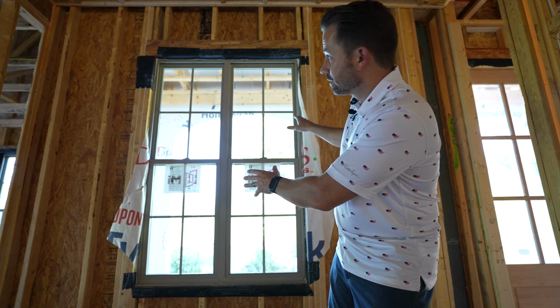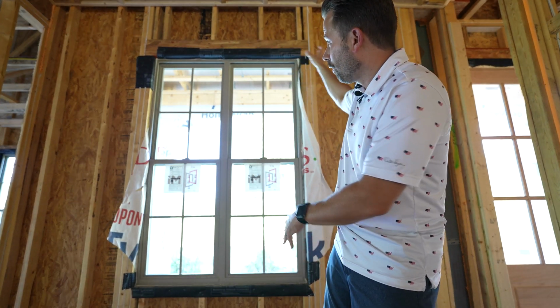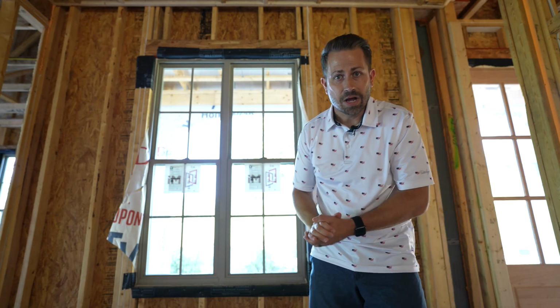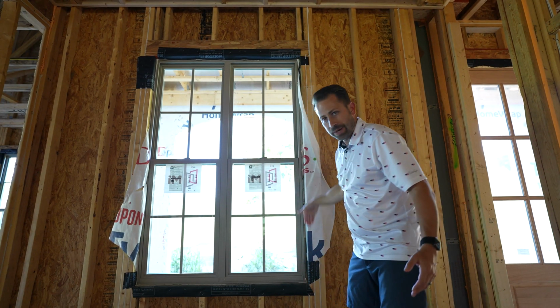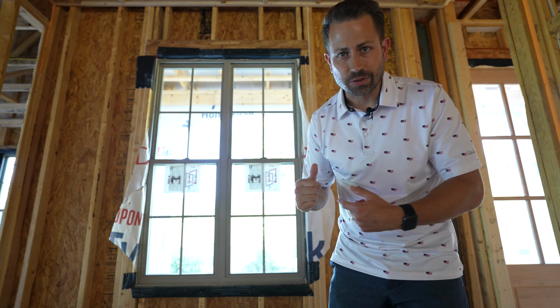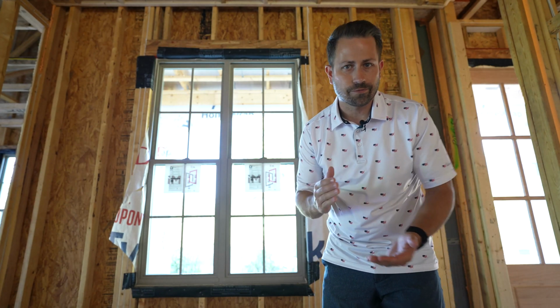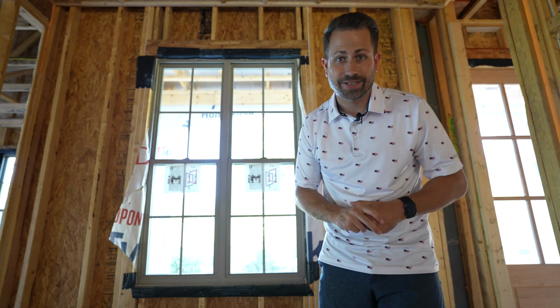If there happens to be a window that's not installed correctly and there's some type of holes in the flashing or something like that, water can actually get in and start coming down behind your drywall and doing a lot of damage. So it's very important that these windows get installed correctly and they're sealed and flashed and ready to go just in case water gets behind your siding.